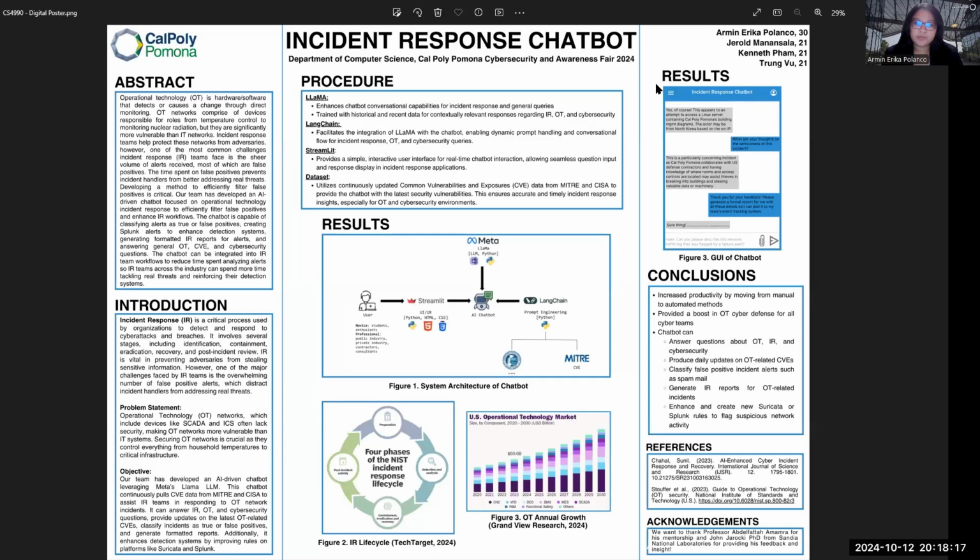So now I'll be going through the components and procedures we use to build and integrate our incident response chatbot. I'll be focusing on how these tools work together to streamline cybersecurity operations.